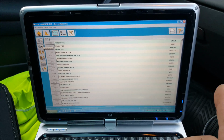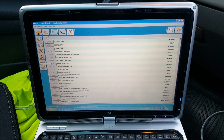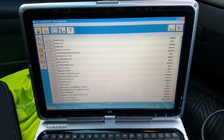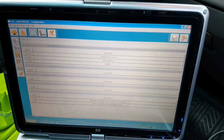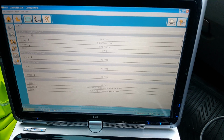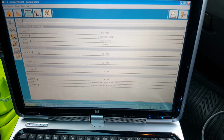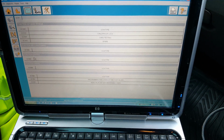So to deactivate that sensor, what we do in this case is come here where it says configuration, and on this menu you have some submenus. Function lighting is probably what we're looking for. So we're going to press that.